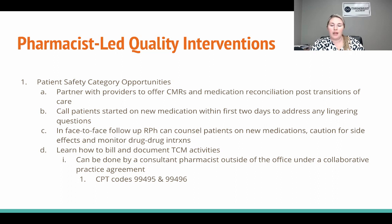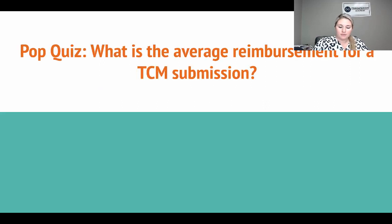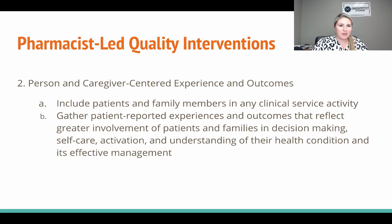So again, you can do transitional care management, especially the first non-face-to-face touch point, as a remote or off-site consultant pharmacist. So I'm really excited about that opportunity. Do you remember what was the average reimbursement amounts for transitional care management? If you look back at Lesson 8, it is pretty generous, around $175.